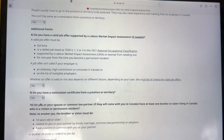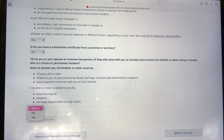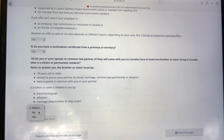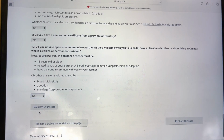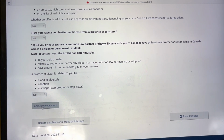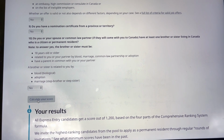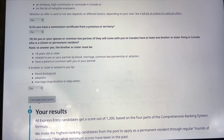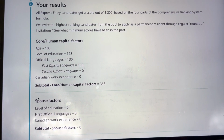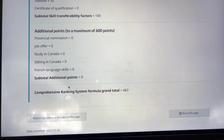Another thing is, do you have a nomination certificate from a province or territory? I don't have it. If you have it, you can mention that. And the last question is, do you have a spouse or a common-law partner who will come with you? And if you have any brother or sister living in Canada already who's a PR, then you get certain points for them. If you have, you can mention yes. If you don't, then mention no. So now, by scrolling down to the end, you will see the total score that will come out.